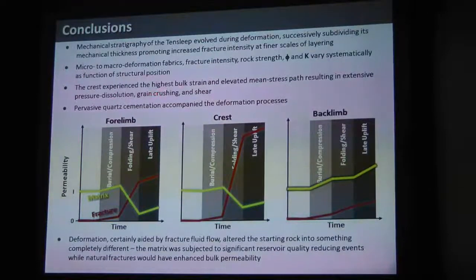The crest experienced the highest bulk strain and presumably the highest mean stress path, and it resulted in that intense grain crushing and grain interpenetration, fracturing, and local shear. The mean stress, the average stress environment of the crest of the anticline, was taken into a much more extreme state. And then, of course, all that coarse cementation occurred.